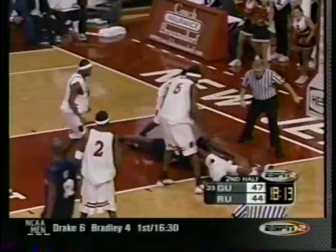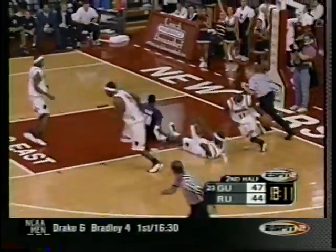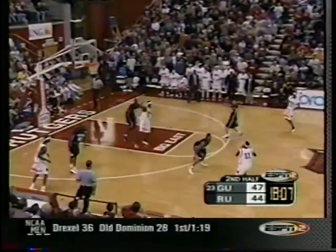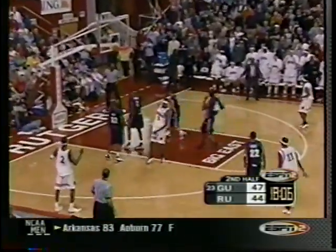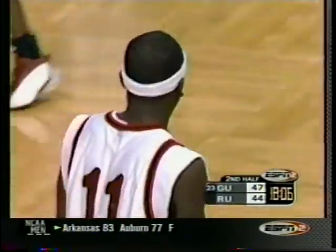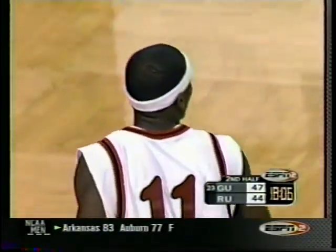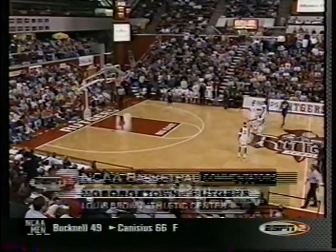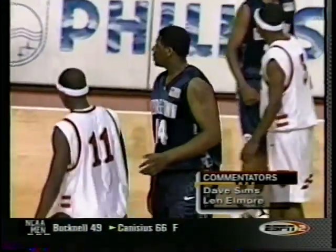Unlike Sweetney, Wilson's hands aren't that good. He fumbled, and here comes a 4-on-4. Turnover number 13, and they give it away. Georgetown by 3. Almost 2 minutes in, second half. Big East basketball, 23rd ranked Georgetown against Rutgers.